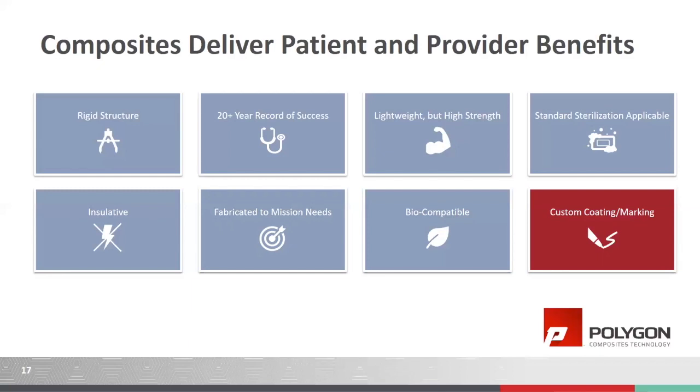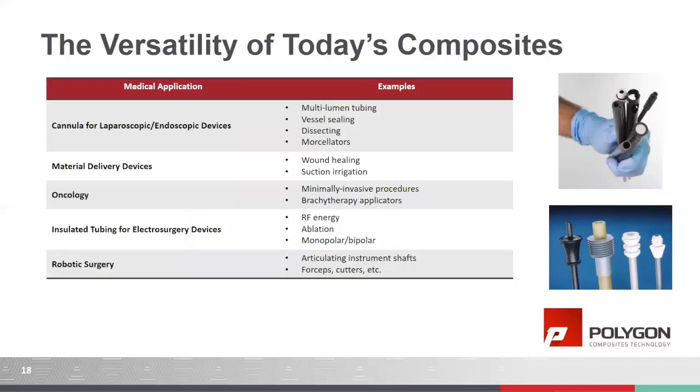Okay, we're now going to turn it over to Jeff to discuss composites, how they're used today, and then what the future may hold. Thank you, Jason. As Jason mentioned earlier, I've been working with composites in the medical field for going on 6 years now.